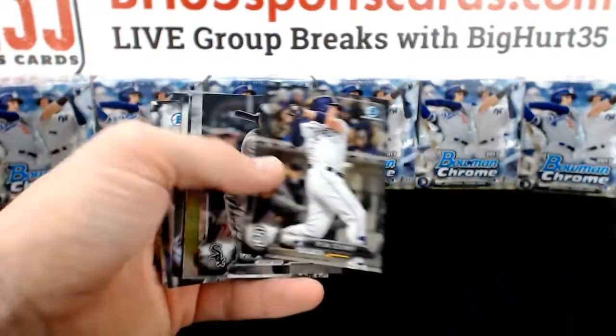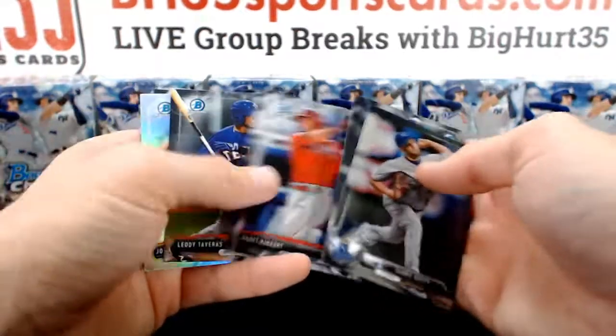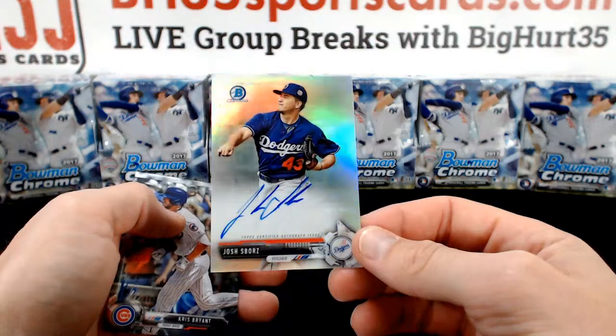Brian Anderson, 70th glove. Josh Sports, Dodgers, refractor auto.